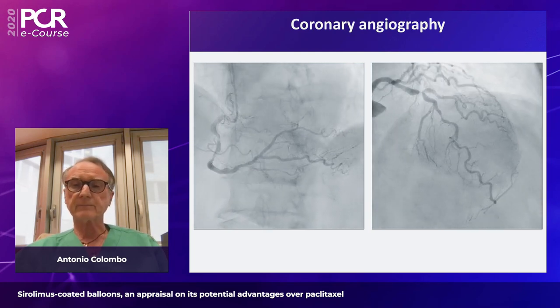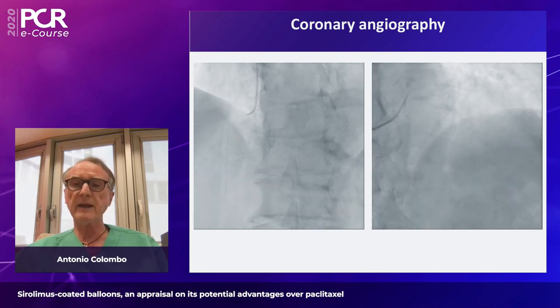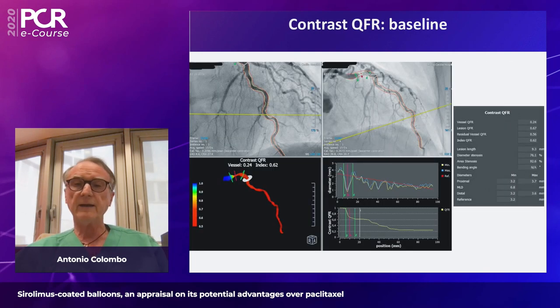We did a baseline measurement of the fractional flow reserve utilizing QCA technology, basically QFR. You see the vessel all red, which means that the value is below 0.7, in this case a value of 0.62.